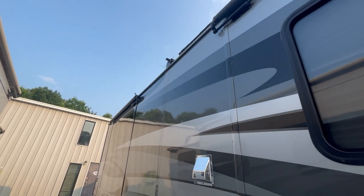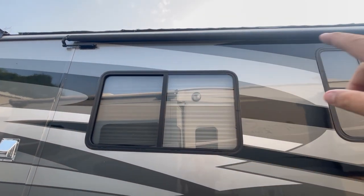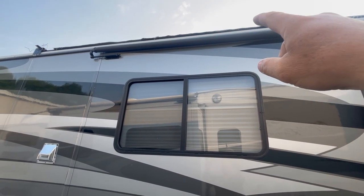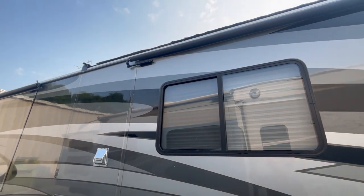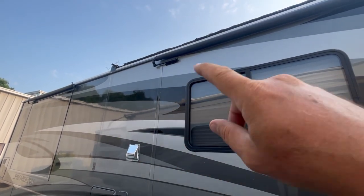And you can't let it sit any lower than that rail because of the slide out topper. So the awning's got to sit up that high to be able to clear that one, but with that metal weather wrap, you can't have too much of an angle or it won't be able to roll itself up.